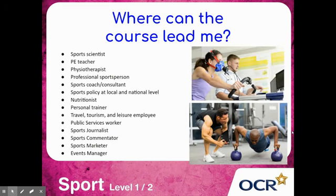And also, if you choose this qualification, you will learn so many different skills which are transferable, such as communication skills and teamwork skills. If you choose this qualification, you don't have to go into a job in sport. But this qualification does allow you to transfer so many different skills to different job areas.